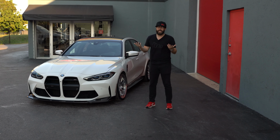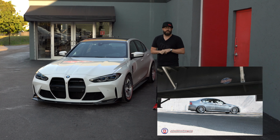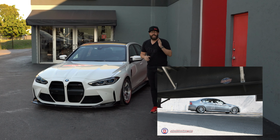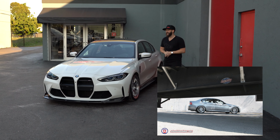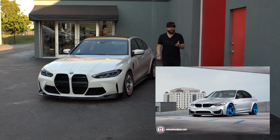My favorite one is the E90. E90 is gonna be my favorite, now that I think about it. E90, four-door with the V8. Absolutely love that car. You know, I love the F80 as well, but my favorite one, if I had to pick, would definitely be the E90 M3.